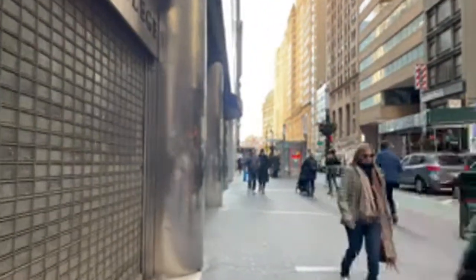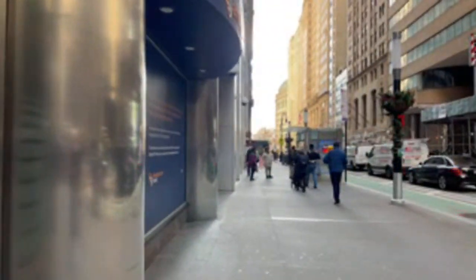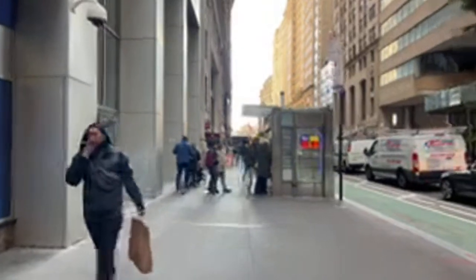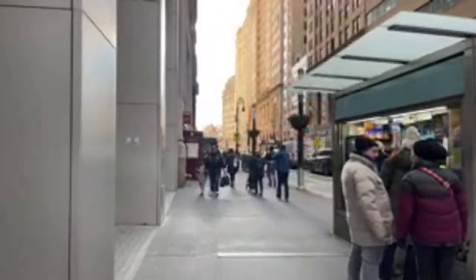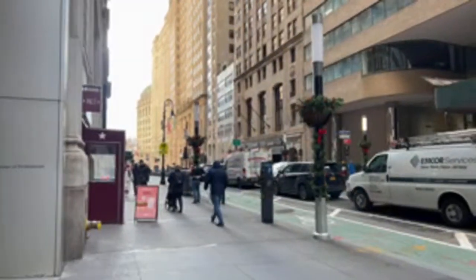Okay, so I'm back in the Canyon of Heroes. I'm heading south, heading downtown towards the Charging Bull. And I will tell you who that very first ticker tape parade was held for. It was held for the Statue of Liberty, October 28th, 1886. She had her very first ticker tape parade the day that she was dedicated. So I think that's really fun.